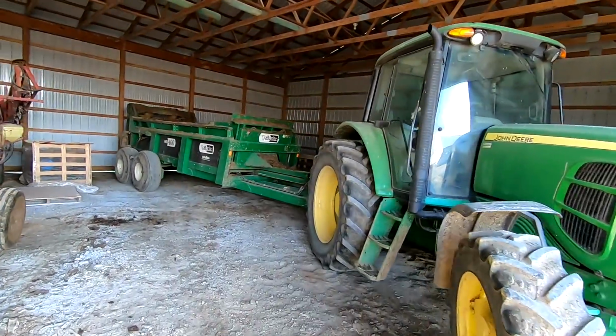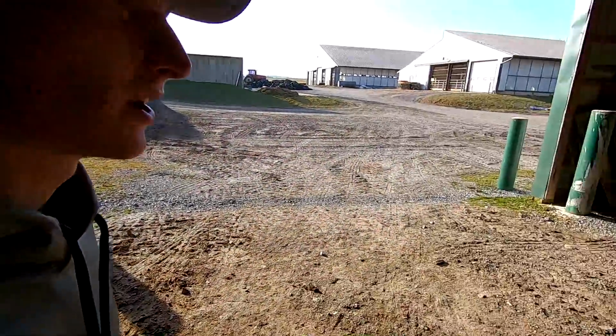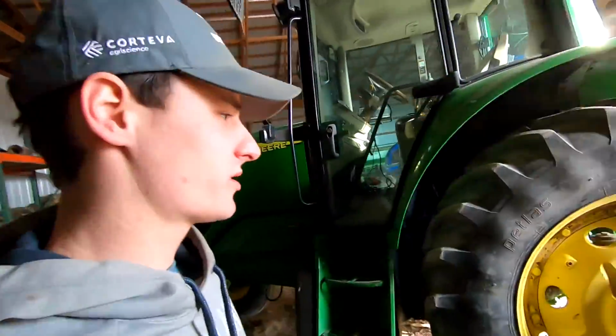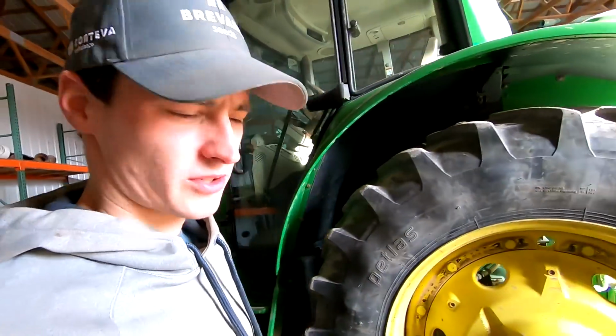The 7130 is on the spreader. I actually wanna change the oil in this tractor. I think I'm just gonna unhook it now, put it in the shop, and then we can put the 7220 on the spreader. Haven't really used this tractor for anything. I wanted to just make sure the hydraulics are working and everything's in good shape because we're gonna wanna get it on the sprayer soon.